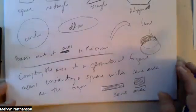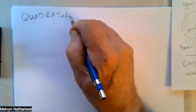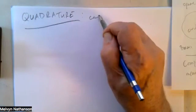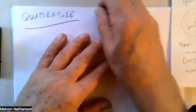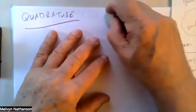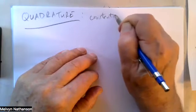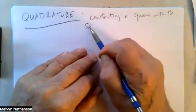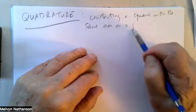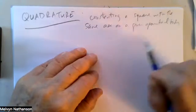And this problem of computing areas is called the problem of quadrature. This means computing, or a better word would be constructing, a square with the same area as a given geometrical shape or figure. Geometrical body.